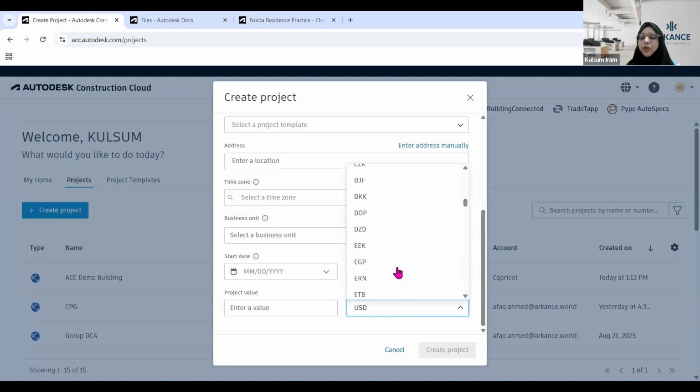You can also define it in INR. Let me just search. We have Indian currency over here as well, rupees. You can define the value of your project in rupees as well. So that is how your project is going to be created. I'm not going to create a project. I was just defining all these properties. Let me just cancel it.